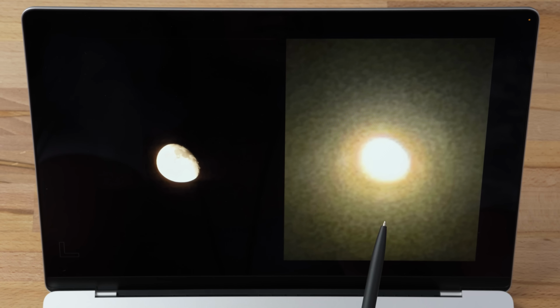Oh, wow. What is this? You guys know I had to get a moonshot in there. I had to. Dude, you would never know that that's the moon. It looks like a light bulb.